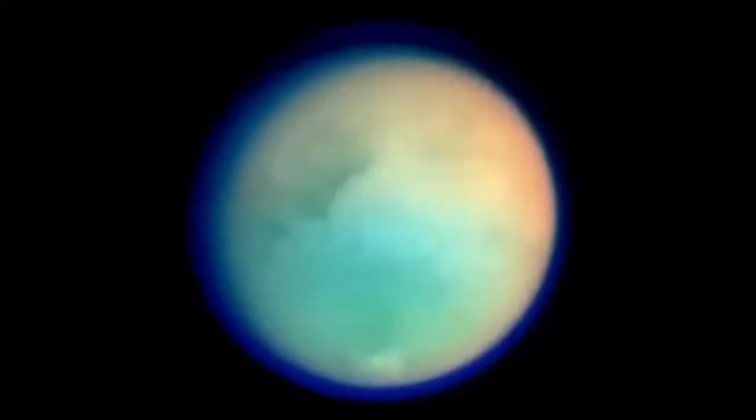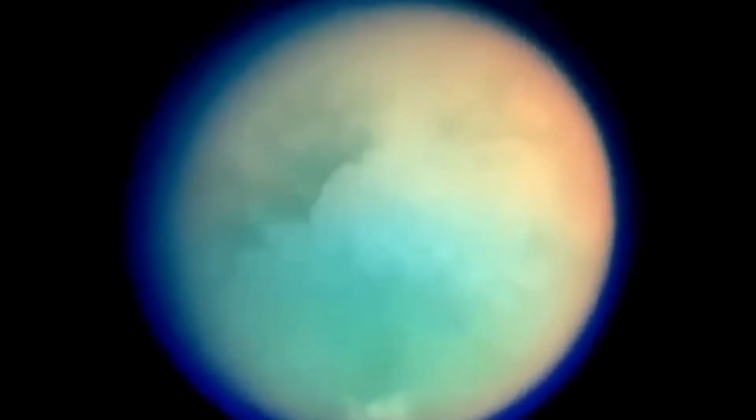High above, the Cassini orbiter continued its observations. In the equatorial region where the Huygens probe landed, Cassini discovered a strange pattern. Some sort of regular striping. Further observations found similar striations covering some 20% of Titan's surface.